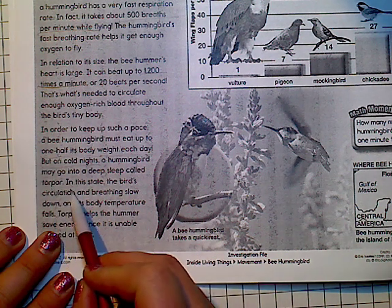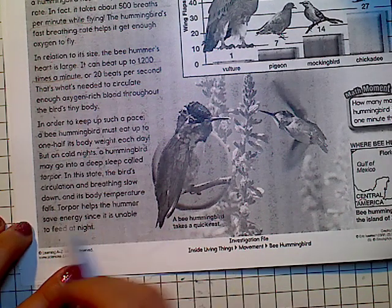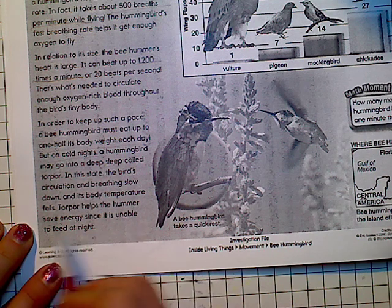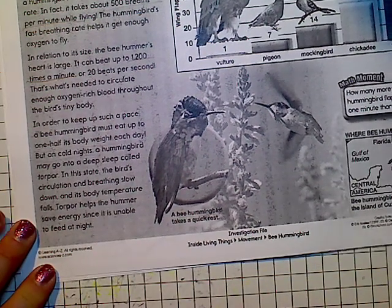Torpor? In this state, the bird's circulation and breathing slow down and its body temperature falls. Torpor helps the hummer save energy since it's unable to feed at night. That is insane.